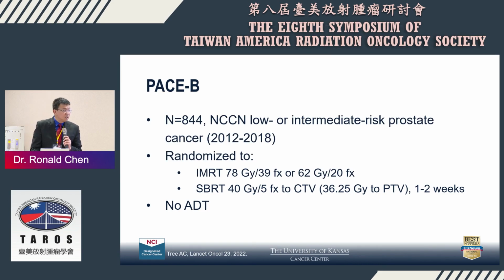So the second randomized trial I'm going to present is PACE-B. PACE-B is a randomized trial that was just published in 2022. This was 844 patients with low or intermediate risk prostate cancer, and they were randomized to IMRT, and IMRT could be either conventional fractionation, 78 Gray in 39 fractions, or moderate hypofractionation, which is 62 Gray in 20 fractions.